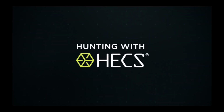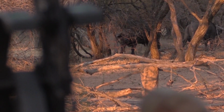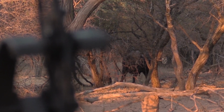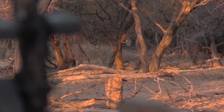Welcome back to Hunting with Hacks. Before the break, we watched as a riled-up Cape Buffalo bull put on quite a display, making it clear he wasn't happy finding host Mike Slinkard sitting out in the open near its waterhole. Mike thought the encounter was over when it walked away, but the big bull had other ideas.